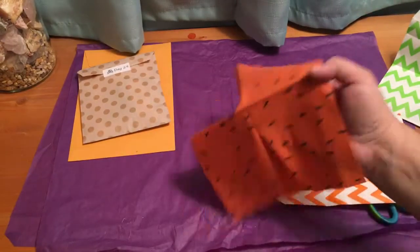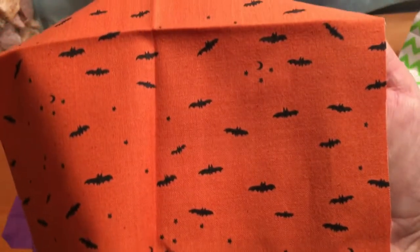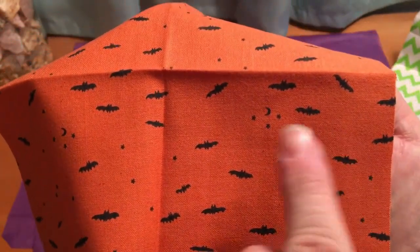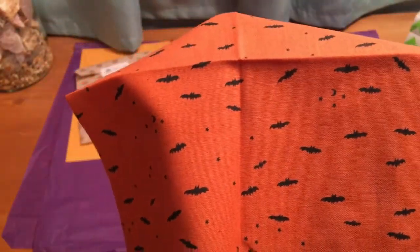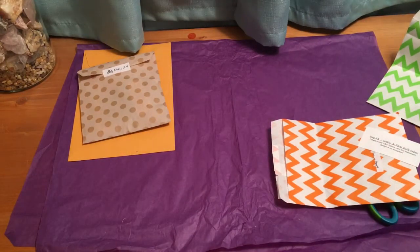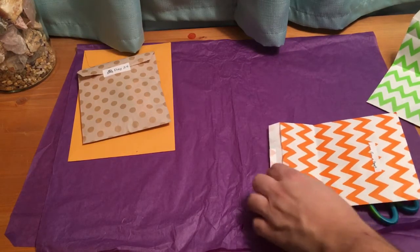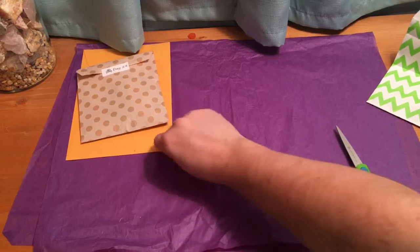So, I have to look them up. I've never heard of them. But this is bats, and you got some moon and stars here. It's really cute. Never seen anything like it, but I've never looked. So, I'll have to go look. Almost down to the end.